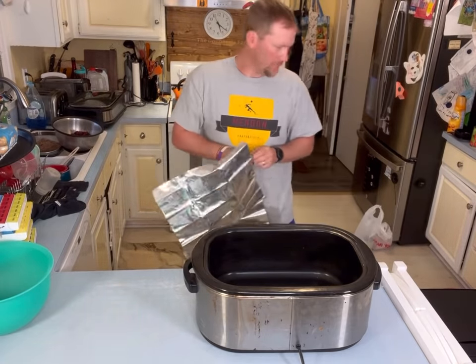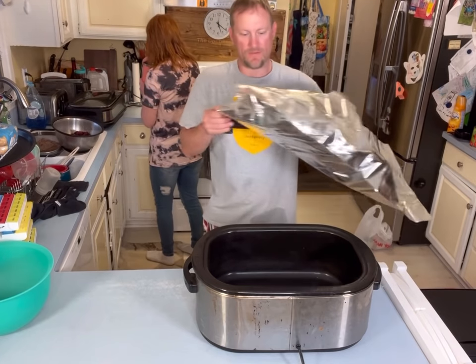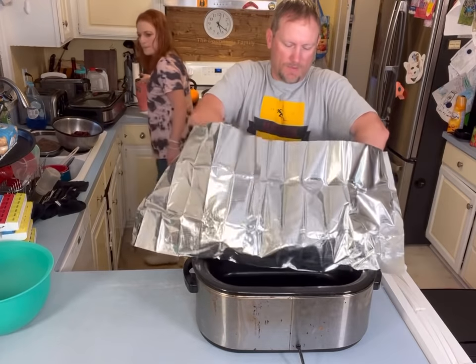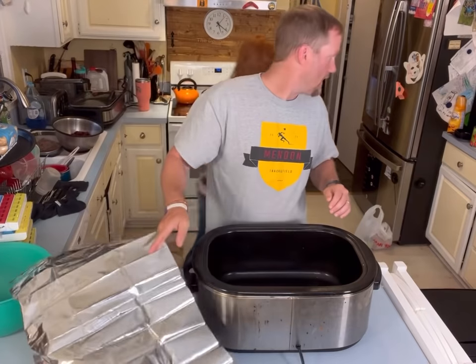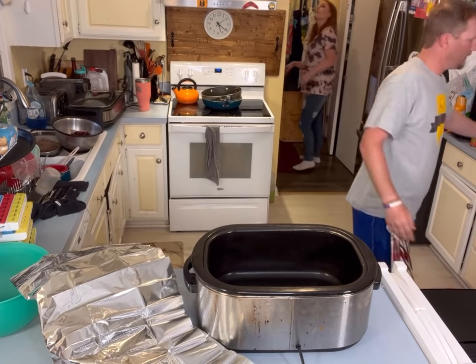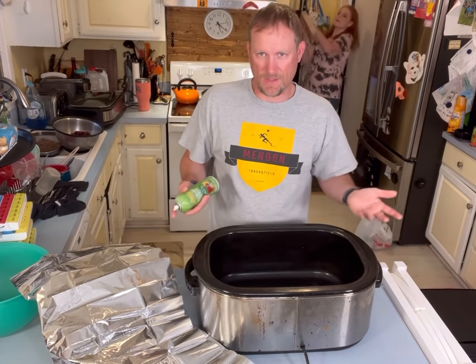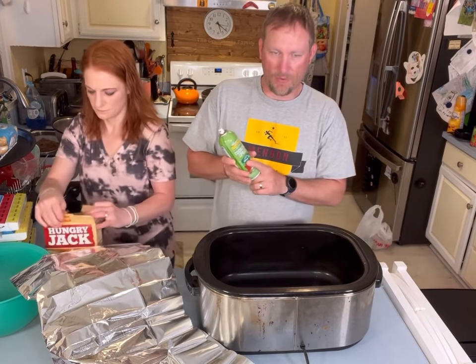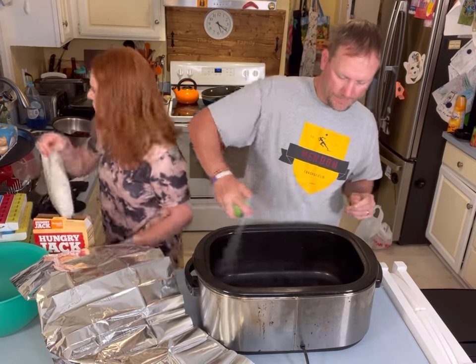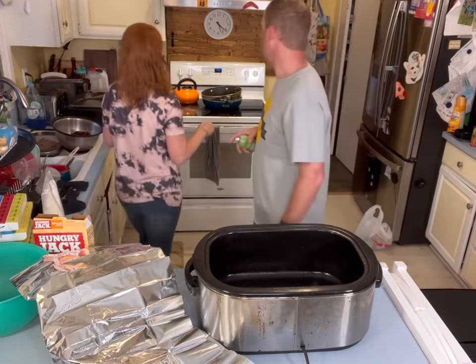All right, so we do a foil liner, which is cook safe. It's not really foil, but whatever, cook safe. I do spray the inside of the crock pot just in case anything leaks out so it's easier to clean. We like to use cooking spray with olive oil. I prefer it because it's heart healthy.